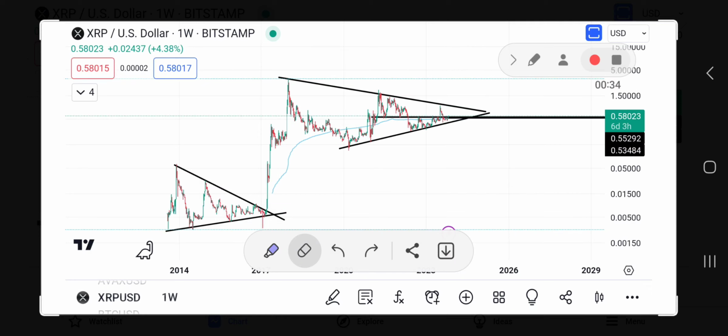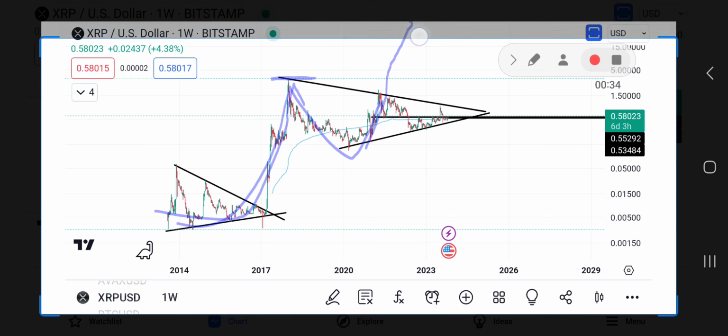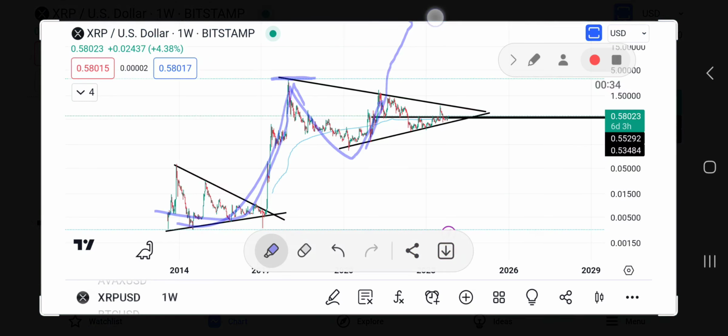Remember, most of the coins went off into a bull run, and this was their 2017 top, then the bear market. Pretend this is Bitcoin at 20,000. Bitcoin went way up to 69,000, then started to trail down, and now it's back up here. Bitcoin's sitting here, XRP sitting way down here, so the risk to reward is much better for XRP.